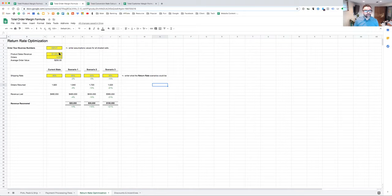So with the order margin formula, we looked at return rate. And so we started at our current state of 48%, which is kind of the new normal we heard about from customers. And then we've got a few different options here of the scenarios that we talked about, of reducing that from 48 down to 46, or perhaps 43, or even all the way down to 38 if possible. So that gives you a nutshell of what the return rate optimization worksheet looks like.